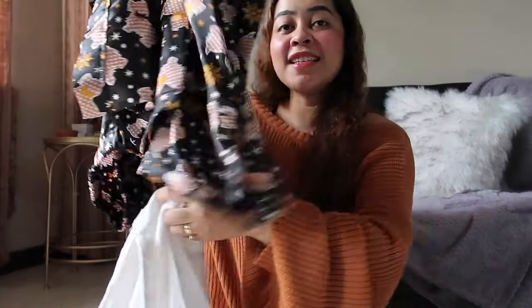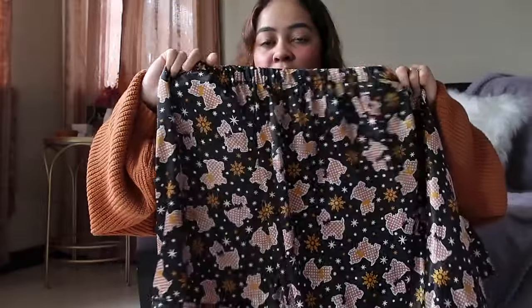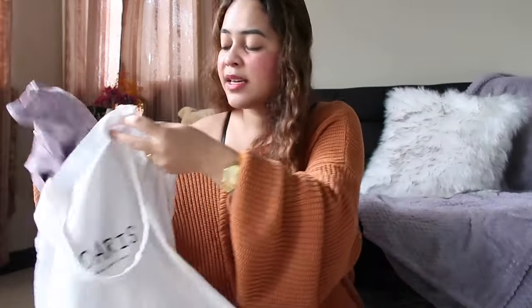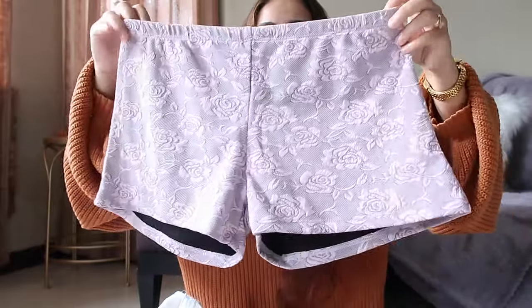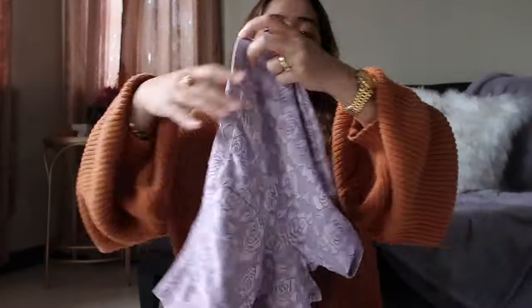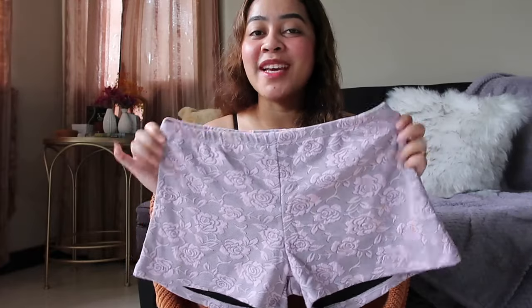So next one is this slipwear. It's so pretty. I think this one, Ate said, is Korean silk, which is softer. This slipwear is a three-piece, like top and then shorts. It's a set already. It's 350 pesos, so worth it. And then next is a short. This is a super basic short, but it has a flower detail. Got this for just 50 pesos. These are like house clothes.